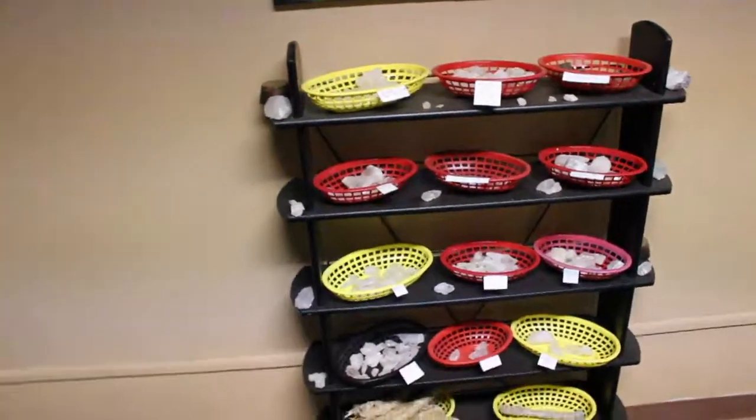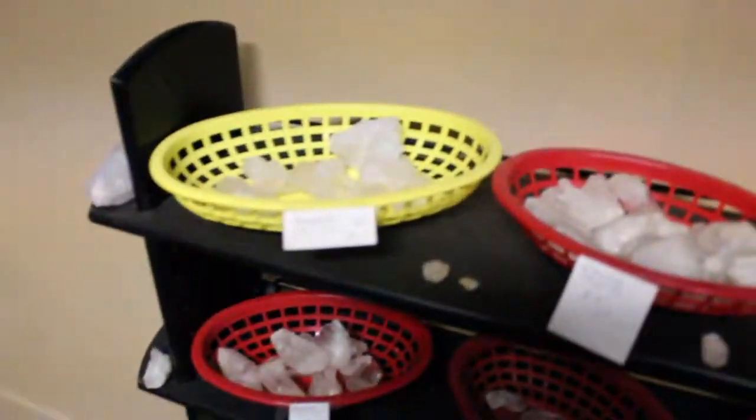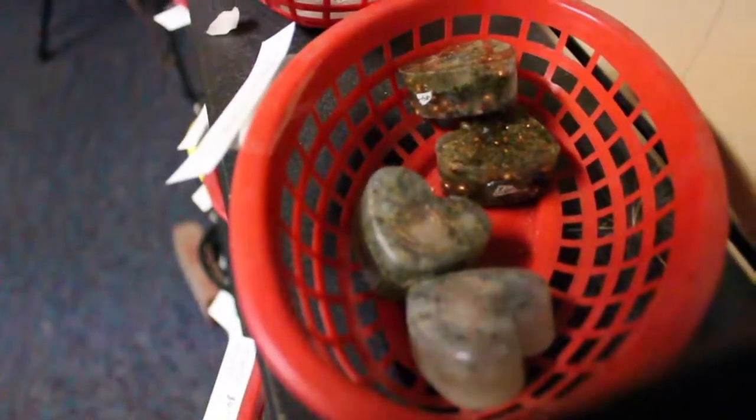Here's a quartz. Here's my quartz stand at this time. I need to get a lot more. I'm going to have to get more. There's some organite. These are organite hearts. There's a few left. I've sold a few. I have to make organite again soon.